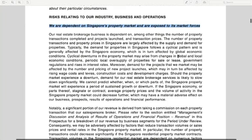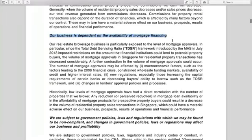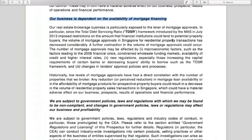Okay, so let's say for instance, they are dependent on availability of mortgage financing. Yes, but of course all this is based on government regulation. So you must take note about the property business, the property agency business. They are highly affected by government regulation. So if you want to invest in any property counters or any property agency, you have to be very well informed of the property news in Singapore. So take note about it.